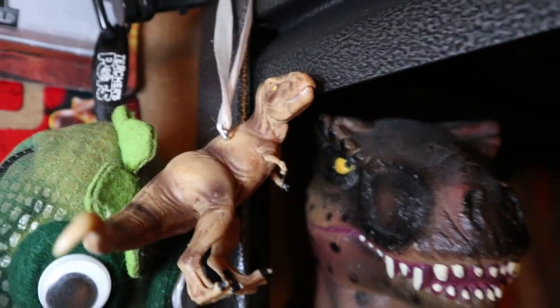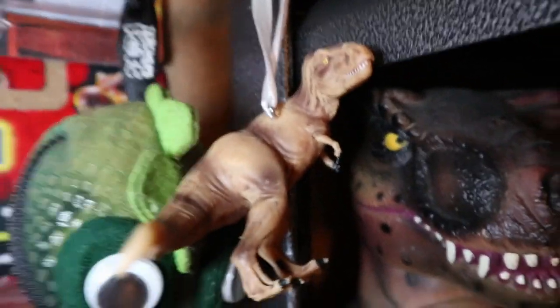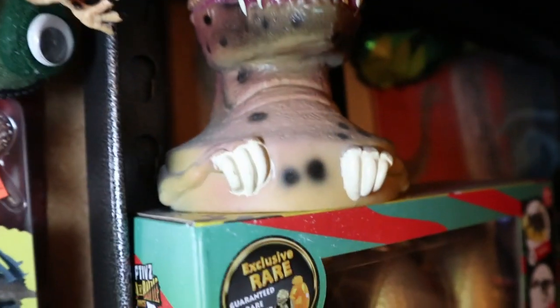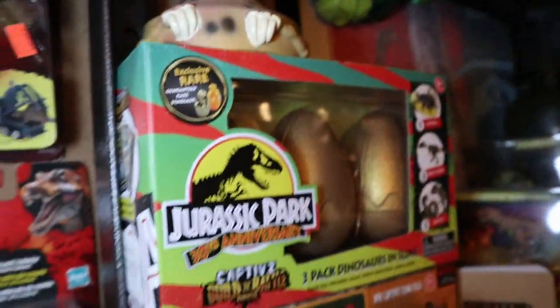There is a T-Rex Christmas ornament, I forget the name for some reason. I'm not a big Christmas guy, but thought it was kind of cool. Topper from Universal Studios, a cup T-Rex, even though it has 3 fingers, but we'll ignore that. There's actually a Christmas version of this as well, which I find interesting.